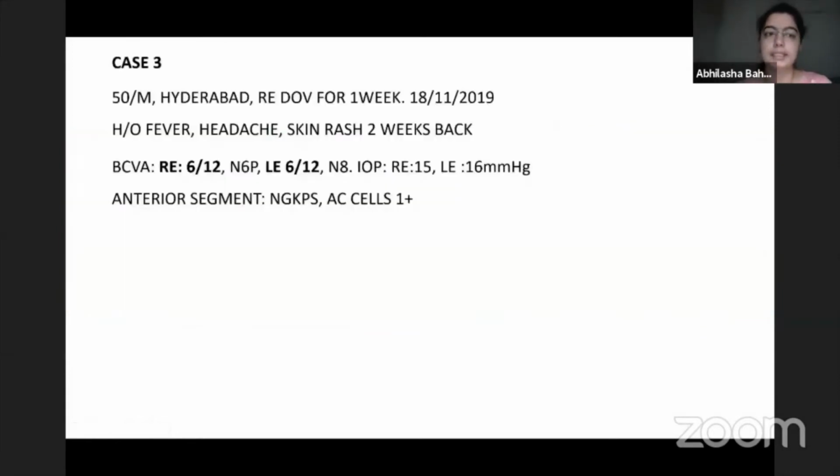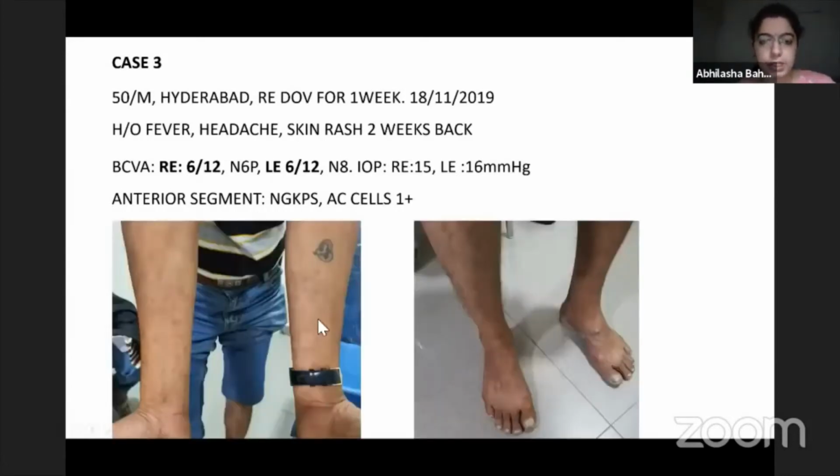Coming to the third case. Third case is a 50-year-old male from Hyderabad. Again, history of fever, headache, skin rash. Best corrected was 6/12 in both the eyes. So this is the picture of the rash in the upper and lower limbs. The rash still looks active. These were actually small pustules.